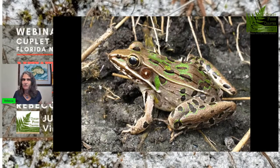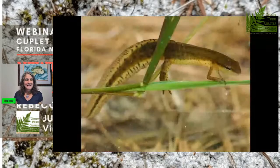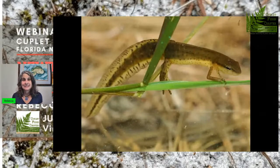This is a relative of the pig frog and the bullfrog. We find those breeding in ephemeral wetlands as well. The squirrel tree frog, this is one of those frogs that can be kind of annoying to some people because they hang out on windows and they make a lot of noise when it's raining, but we find them in ephemeral wetlands. And then this is the eastern newt. This is another generalist species. It is found throughout eastern North America. We do find them in ephemeral wetlands.